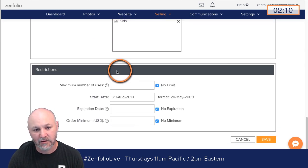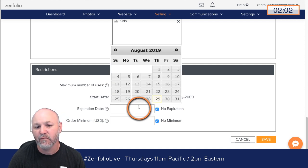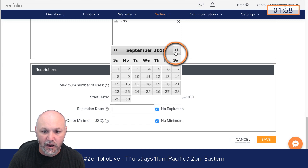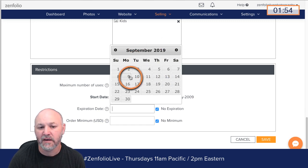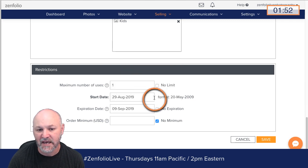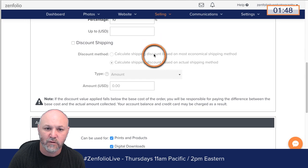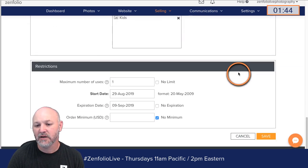And then you can come down here and say, okay, I'm going to give them a 10% discount once, as long as they order within the first week of their gallery being live. So maybe I'm releasing their gallery on Monday, and I want them to order no later than the 9th. I can choose that. And then I just copy that coupon code right up here that I created. Make sure I save this.